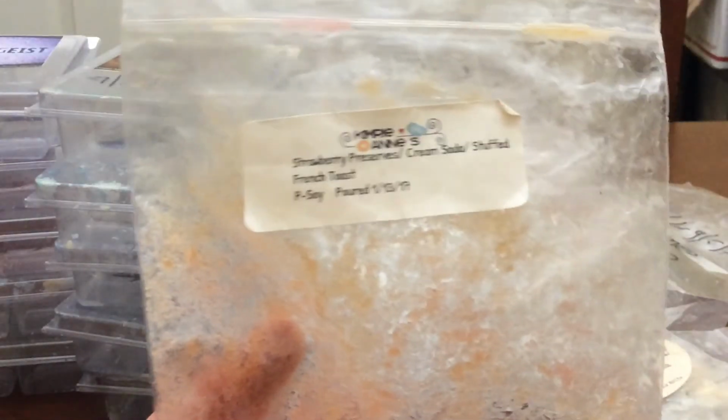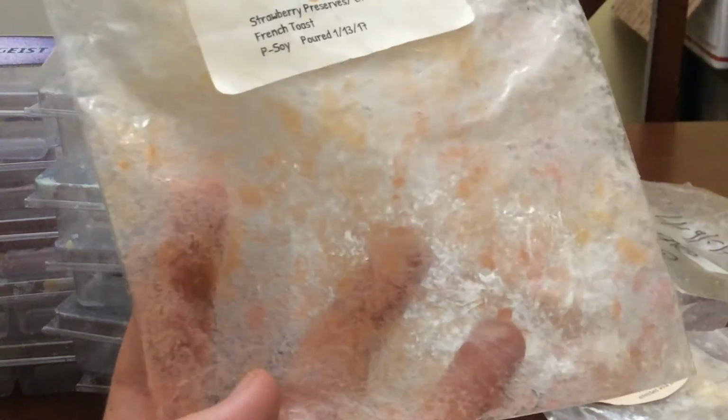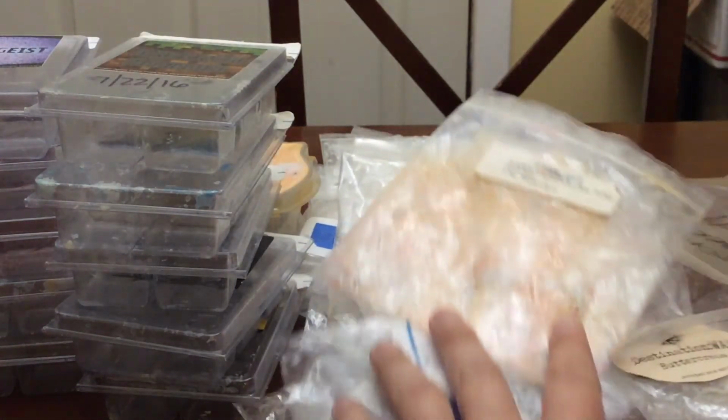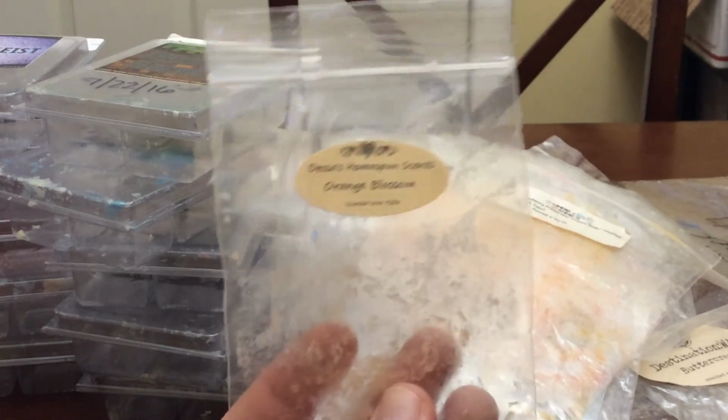Kimberly Ann's Strawberry Preserves Cream Soda Stuffed French Toast. This was real good. This is the end of my Kimberly Ann's, but I did place a custom order that she just shipped yesterday, so I'll get that soon. This was so good. Her chunkies just throw beautifully, and I can cut each one in 6 or 8 pieces and get several melts.